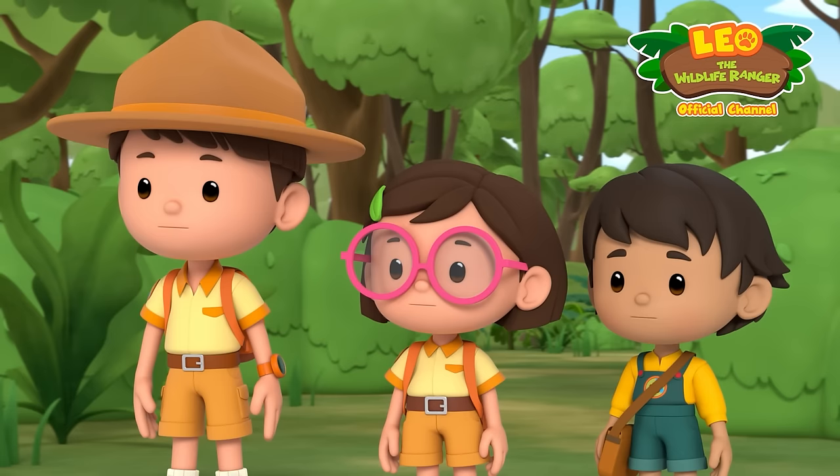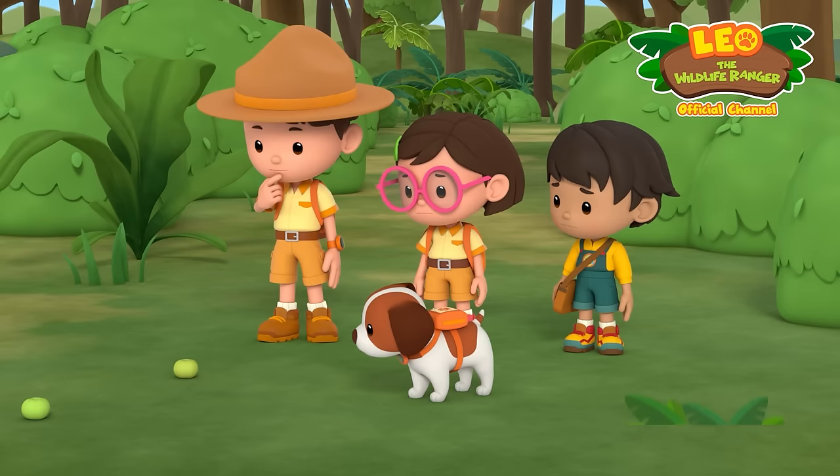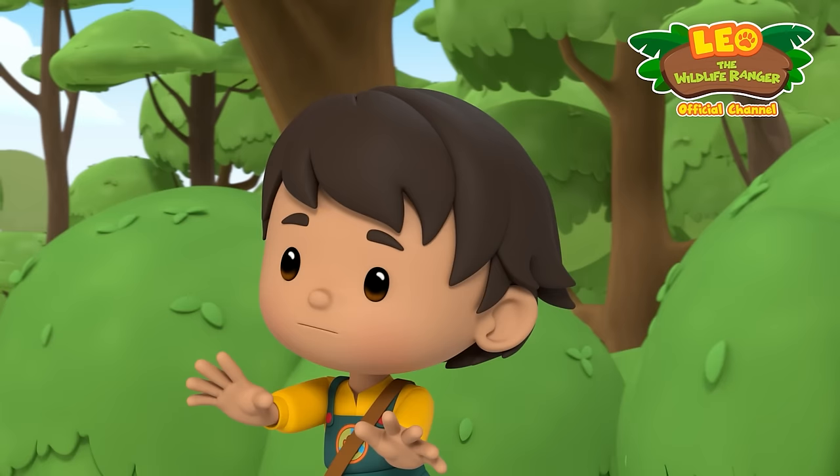Uh-oh, they don't sound happy. They don't look happy either. I think they're fighting. Do you think they're fighting over those fruits? A green apple? Stop! What is it? What's wrong? Don't touch that! Step away from the fruit!